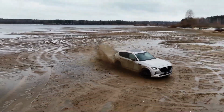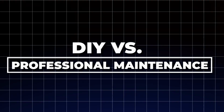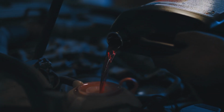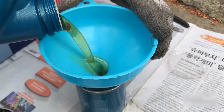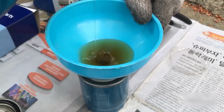Caring for your car isn't just about awareness, it's also about making the right choices for maintenance. DIY versus professional maintenance. When it comes to protecting your car, should you trust yourself or leave it to the experts? Oil changes are one of the simplest and most accessible forms of car maintenance. However, deciding between doing it yourself and taking your car to a professional can be tricky. Both options have their benefits, but they also come with unique challenges.